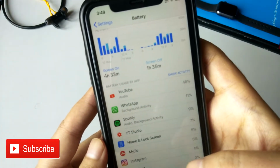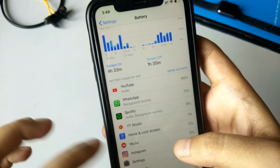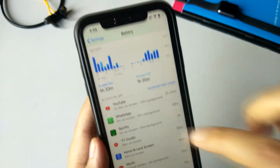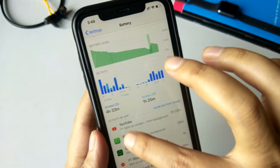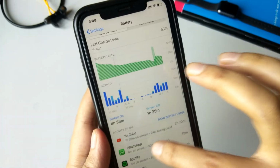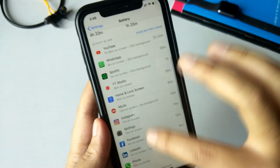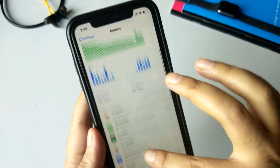So as you can see, in my case YouTube is using 46% and WhatsApp 11% and Spotify 9%. So as you can see, these are the activities, and if I tap here it will also show you the battery usage. So this is for the last 24 hours. YouTube screen on time is 1 hour 56 minutes and WhatsApp 9 minutes, Spotify 5 minutes, and so on. So here you can analyze which of the applications are mostly using the battery life and how you can cut down on the application usage. So seeing this list, you can decide yourself which of the applications are using most of the battery life.